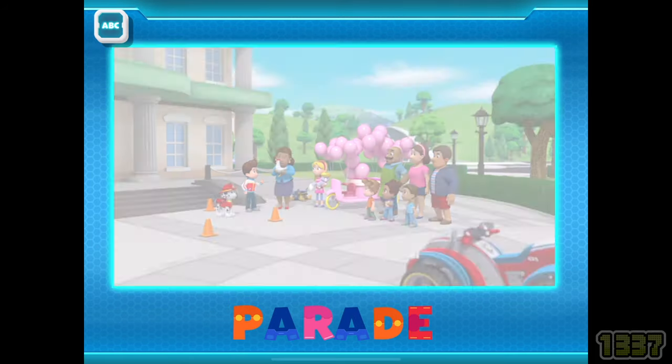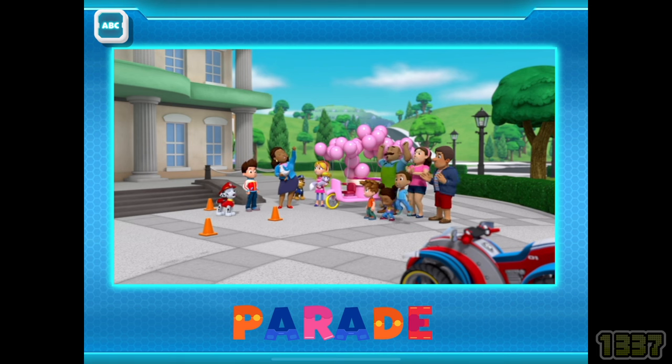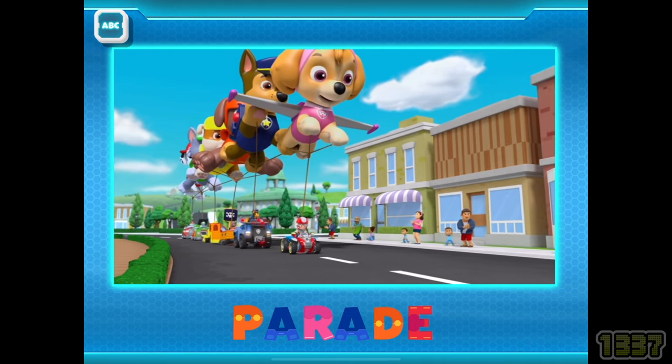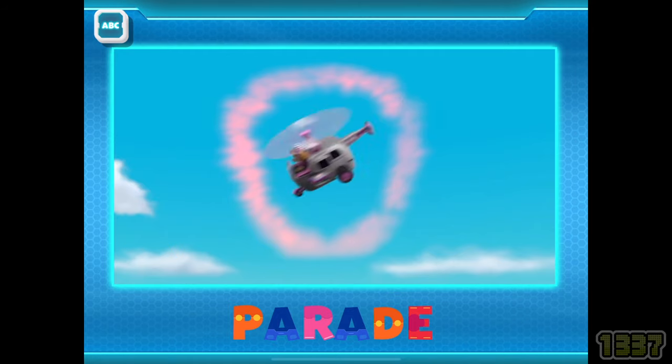Parade. I think we can finally begin the Adventure Bay Day Parade. Yay!